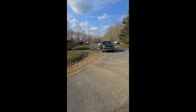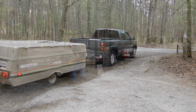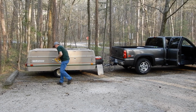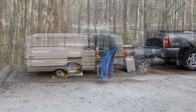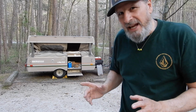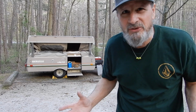Time to set camp up. Always want to be sure and chock your wheels. Very important to chock the wheels on your camper. Even though I've set the 1985 Coleman Sun Valley up, it seems 100 times or more.